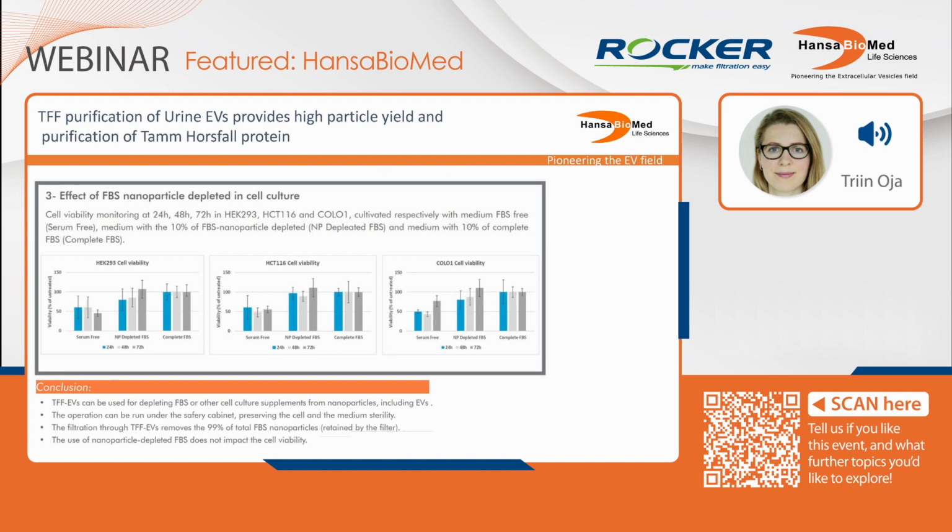And it's very important to understand how the cells grow. So we have monitored different conditions, and from these charts you can see that for all of the cell lines, the cell growth even expands on the 3rd day, so it equalizes and has a really positive effect on cellular growth.